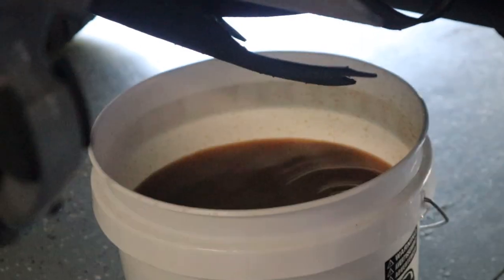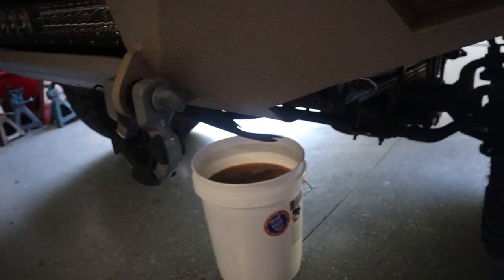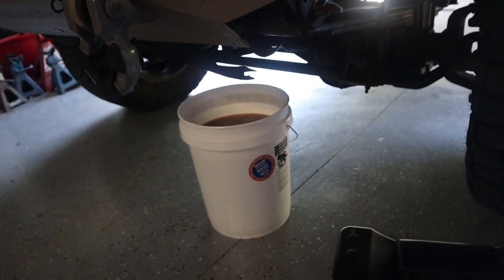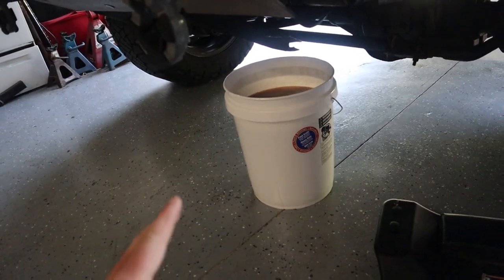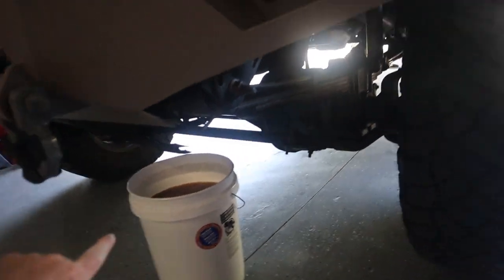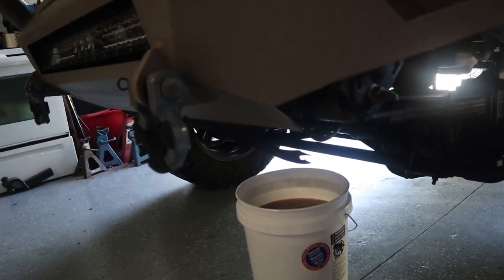Alrighty, this right here is what I was worried about. So even after doing 24 total flushes when I flushed this, our coolant still looks a little rusty. So what's nice about this is just about the entire vehicle is going to be drained now. This is just about finished dripping, so I can bring this bucket back over to the engine block drain. I'll show you guys where that's at.